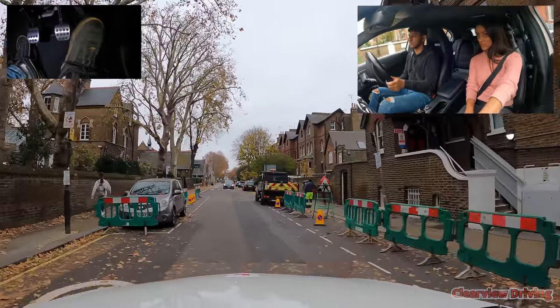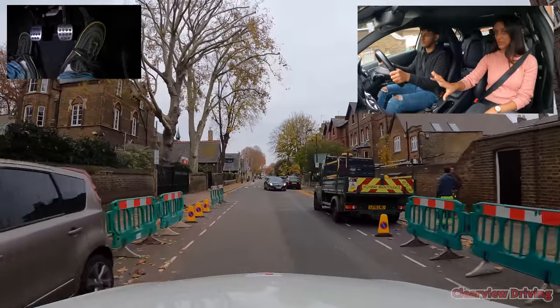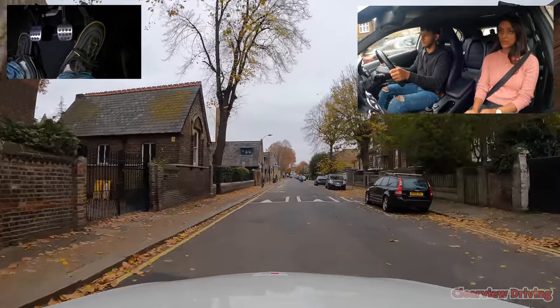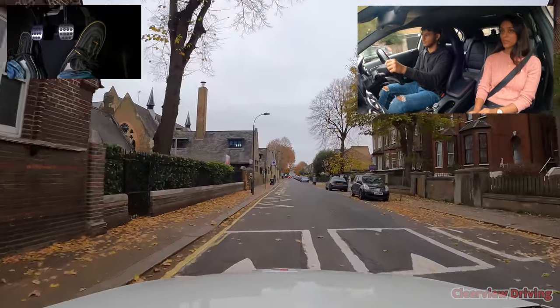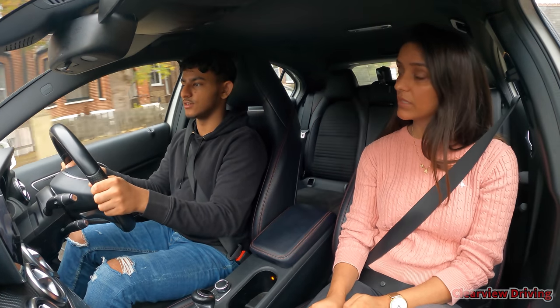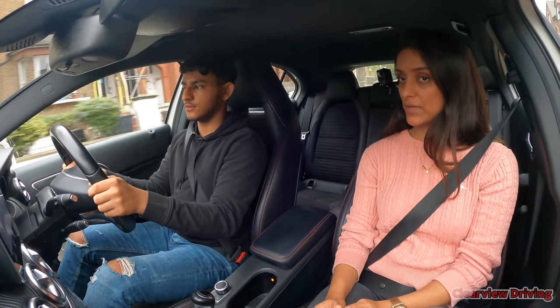You can use first gear if you want. Stay in the middle for now. I know he's there. Okay, now check left and come back. And then keep going. Was that okay? Yeah. Did that turn feel a bit fast? Yeah. Okay, fast. So how do we control it next time?